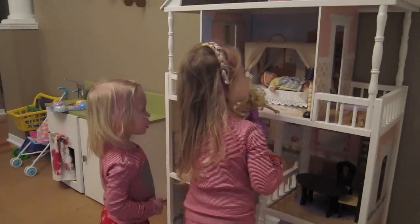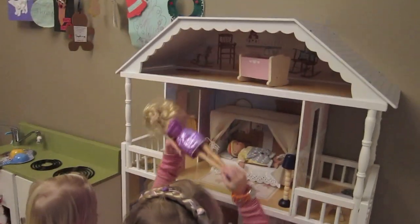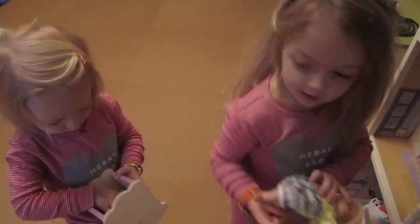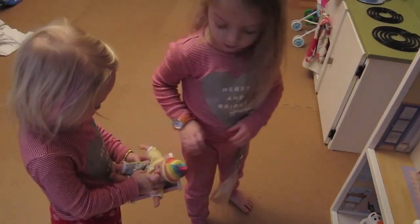Giant baby in her bed. No. See what that's at the very top? You won't even be able to reach it. A baby crib. You have to find a little baby to go in there. Here. Is that baby small enough?